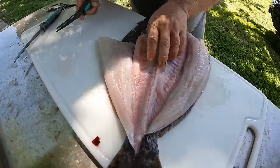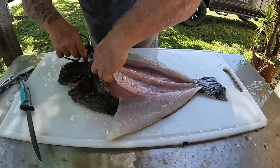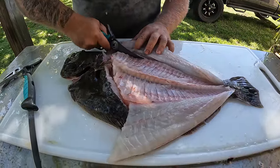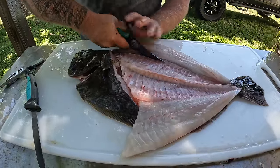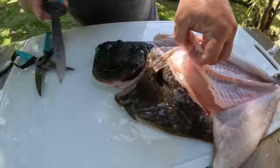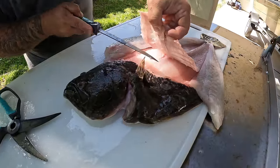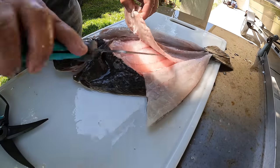Now that knife wasn't quite long enough, so I still got a little bit to do, but same on this side. Now you will have some little tiny bones right on the outside there, so it isn't completely boneless. I'm gonna pick this up like this. Separate that. Just start filleting it down. Look at that fillet. Looks so good.